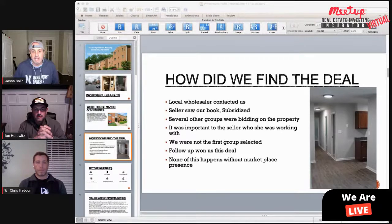Like, what are other ways? And maybe this is similar. I think a lot of people invest in single units, and I think there's a lot of similarities. But what are other ways, because this isn't the only project you have, right? This isn't the only apartment building you have in general. What are other ways that you found deals in the past besides the way that this one potentially worked?